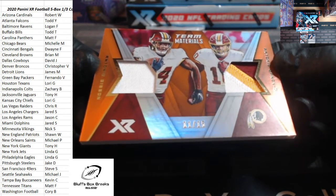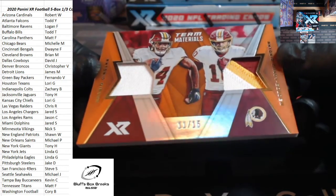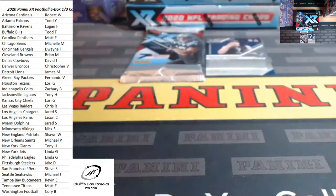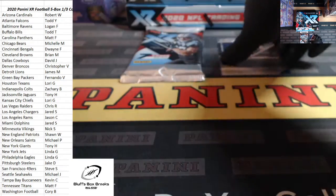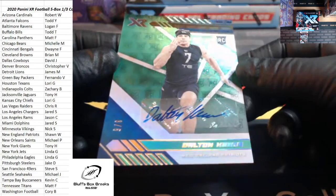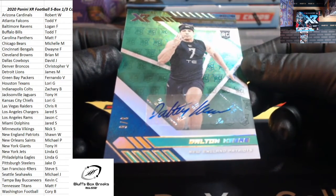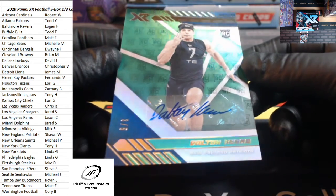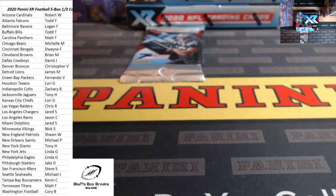See what we can do, Corey. Got a dual here. Nice three color on the right. Hopefully there's another one lurking for you. Dalton Keene. Nice. 3 of 5 green for the Patriots. Ricky Ortho. Sean. 3 of 5 green Ricky Ortho.